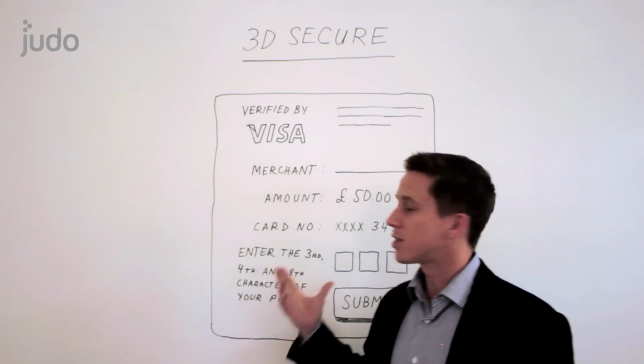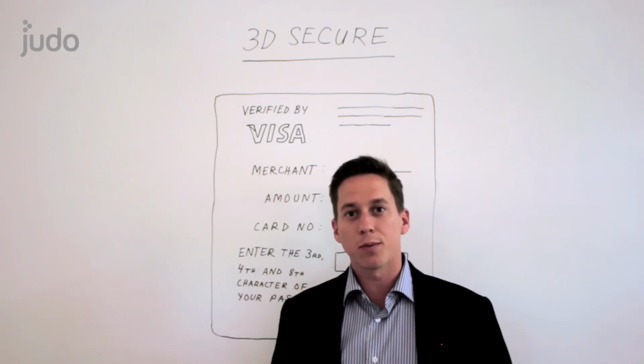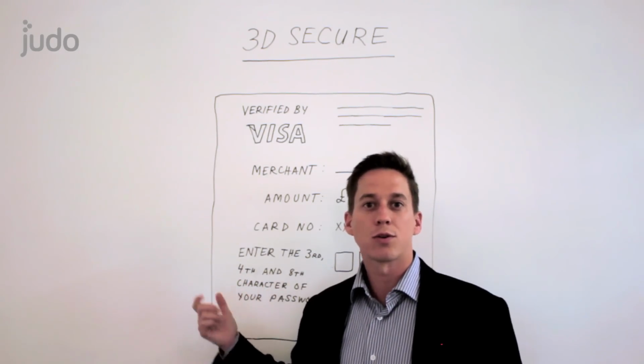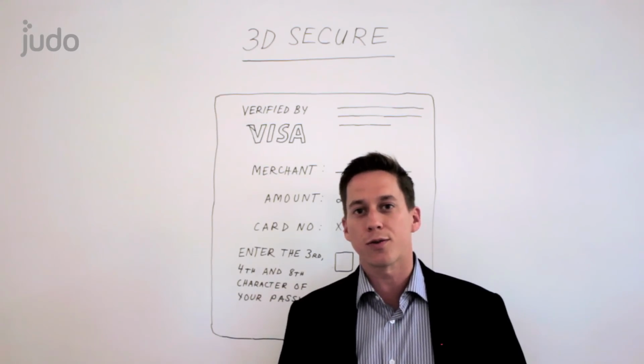So again, 3D Secure can be a very useful tool, but it's one tool in your box. And what you need to make sure you're not doing is being overly reliant on something like 3D Secure, because it'll drop off the conversion in your solution and people will go elsewhere for the product you're providing.